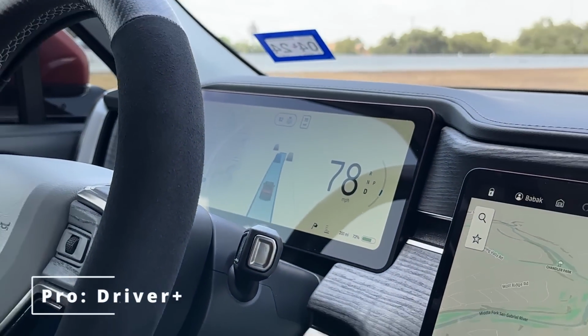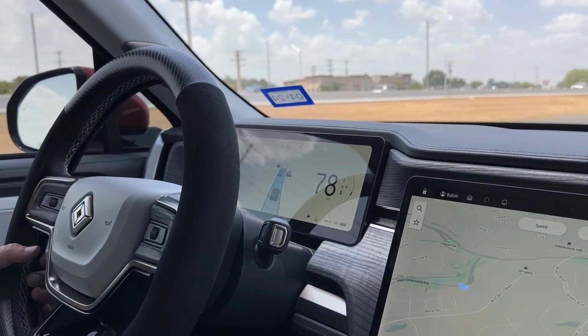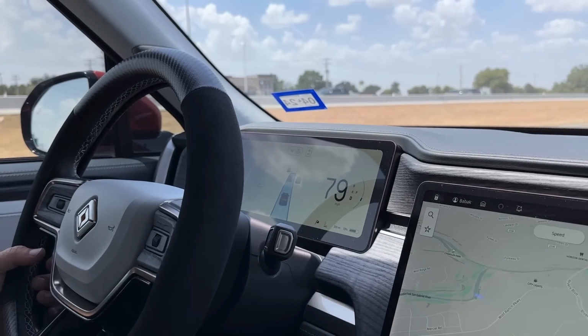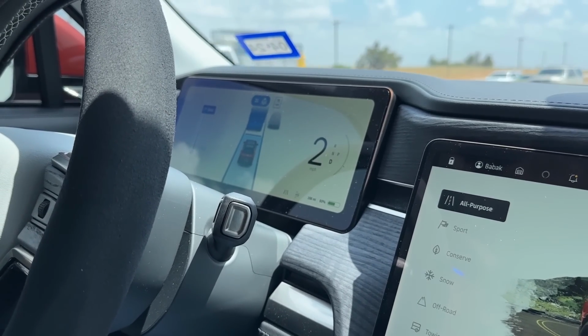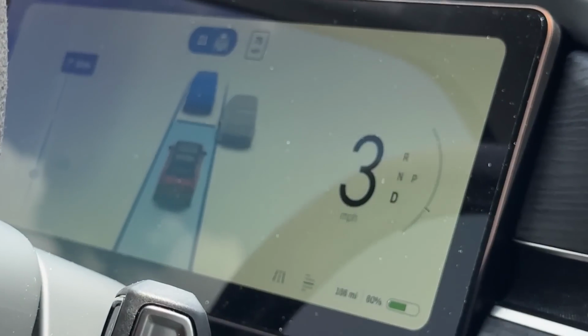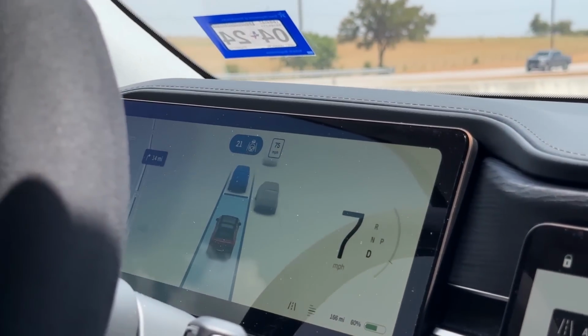Pro, Driver Plus, which is basically what Rivian calls their autopilot system, works really well. Just double press down on the drive selector and the car will steer, brake, and accelerate with confidence, but it only works on mapped roads, so it is limited on where it can work, and it cannot change lanes for you, unlike certain versions of Tesla Autopilot.